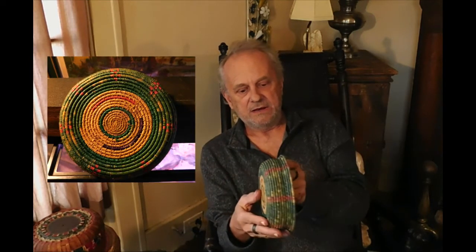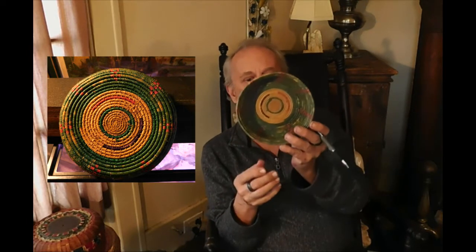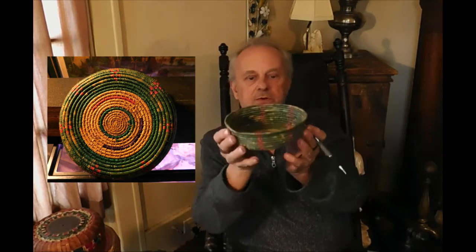It is a coiled basket, as you can see, and nicely worked in elements of color for decoration. Just a really super little piece. I would date this probably to the 1920s, 1930s. Nice find. Again, my friend Gil found this at a church giveaway and snapped it up, knew that I would love it, and brought it over to me to add to my collection. He's a good friend. He finds a lot of interesting items that go into my collection.